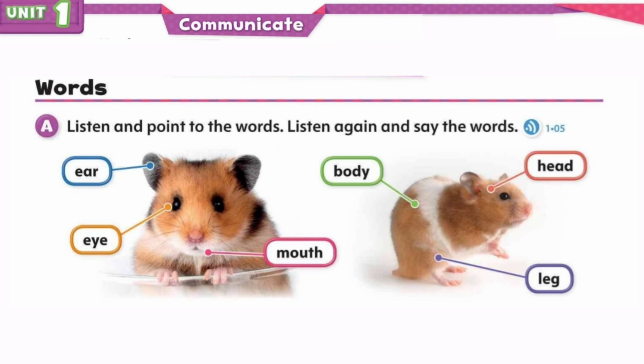Page 14. Communicate. Words. A. Listen and point to the words. Listen again and say the words. Head. Eye. Ear. Mouth. Leg. Body. Head. Eye, ear, mouth, leg, body.